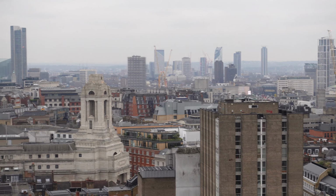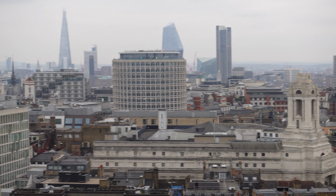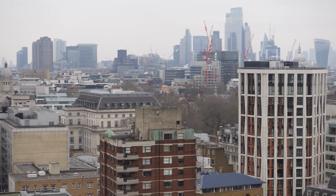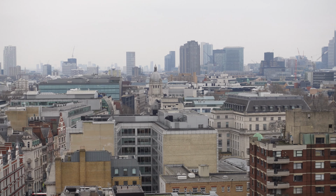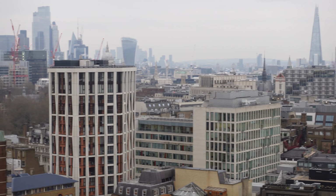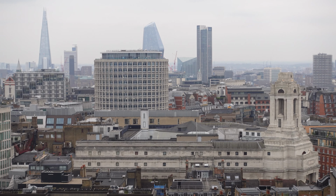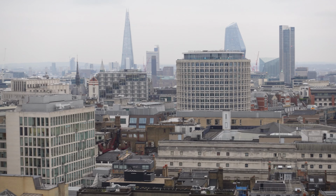Don't forget, we're in the West End. So we're looking over in various directions. And as you go around, you've got the City of London again. Love it. So I would certainly say, if you're coming to the West End, this could be one to put on your list of places to come up to. Once again, you can't bring food and drink up here, but you can certainly come up here and have a look. And it wouldn't surprise me if they served coffee and various other bits and pieces up here during the summer. That's probably why you can't bring it up.